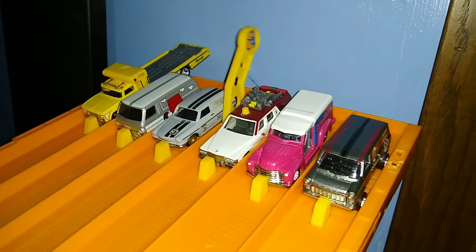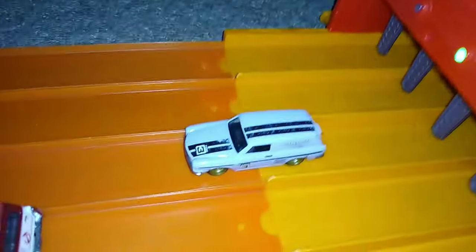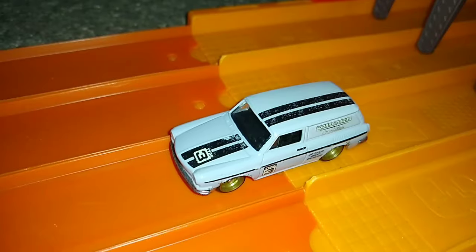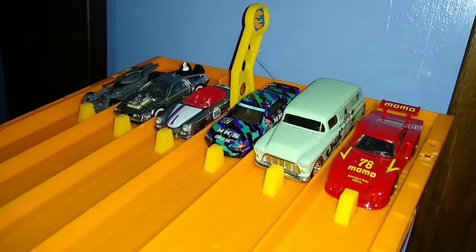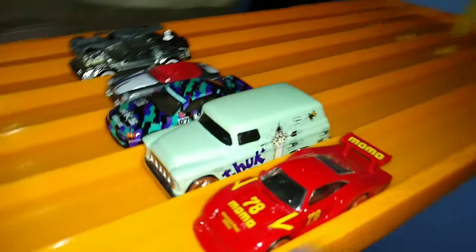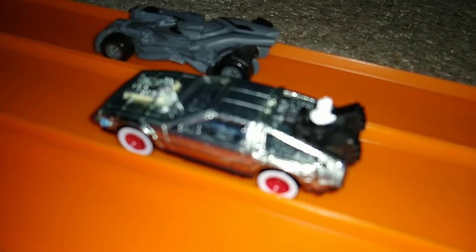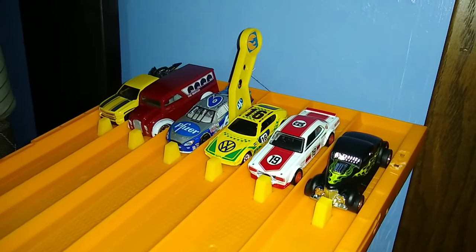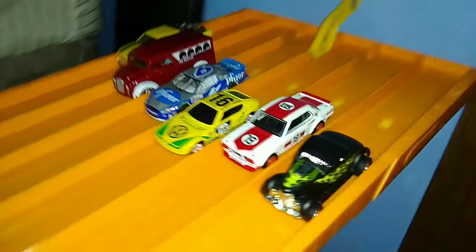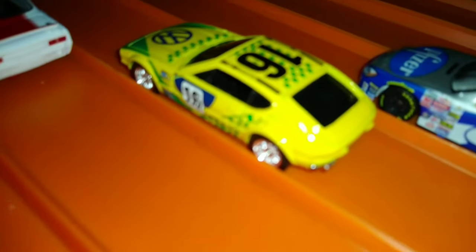Here's your next 6. Winner, lane 4. Lane 4, it goes to the custom 69 Volkswagen Squareback. Here are your next 6. Ooh, a lot of people tripped up here. Lane 5. Goes to Back to the Future 1955, I believe this is. Here's your next 6. Winner, lane 3. Volkswagen SP2.